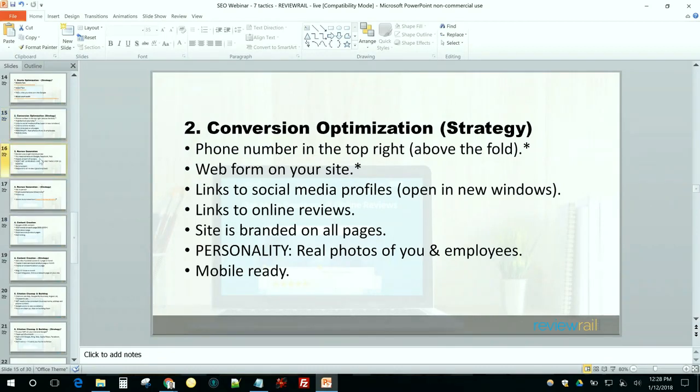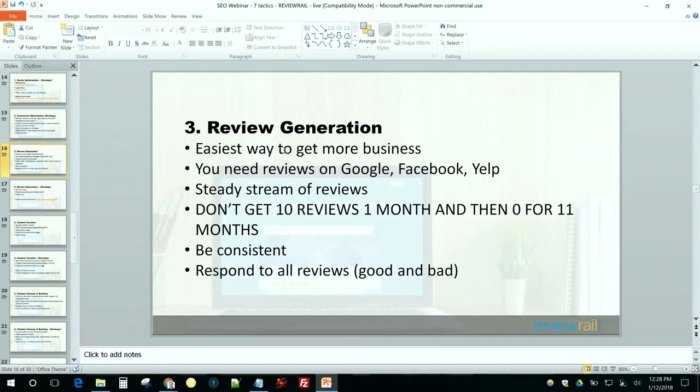Now let's go into the next signal: review generation. This really is the easiest way to get more business. People go to Google, Facebook, Yelp, they read reviews, and then they make a purchase, or they call your business up. So you want a steady stream of reviews. You don't necessarily want 10 in 1 month and then none for the rest of the year. It's better to get, even if you get 1 a month, one every other month, or whatever it is, or a couple a month, just try to get them throughout the year.